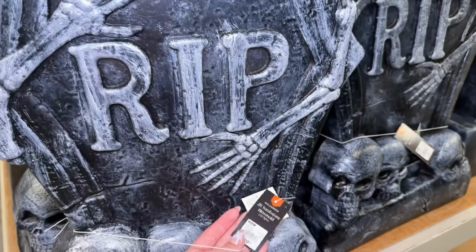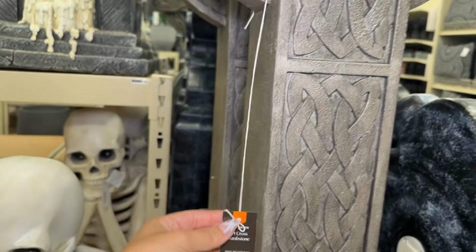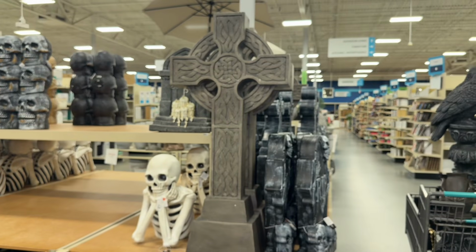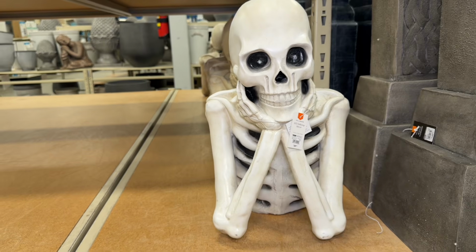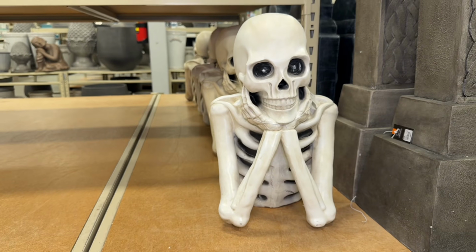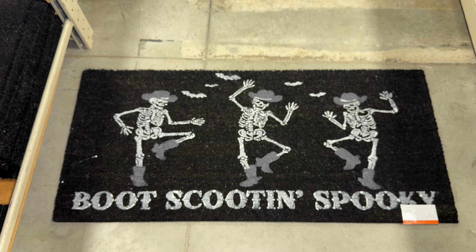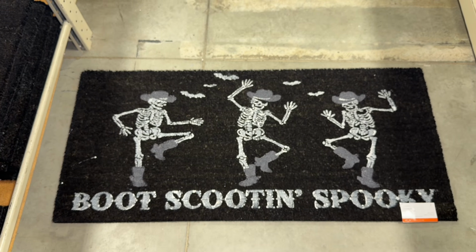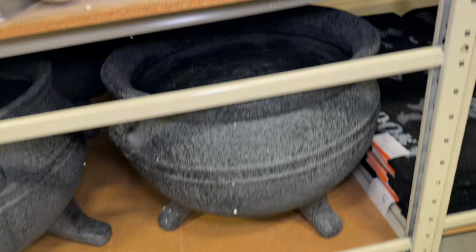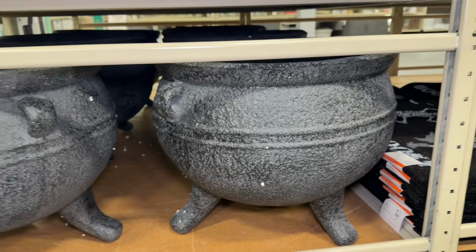We got this tombstone for $40. This tombstone for $150. Yeah, this tombstone is pretty big. This guy right here is $60. He doesn't have a tester, but it looks like his eyes light up. And we have this rug here from the Western Halloween line. This is the Boot Scootin' Spooky. This one's $20.